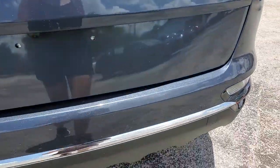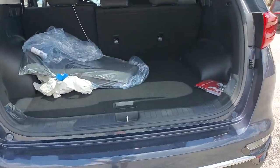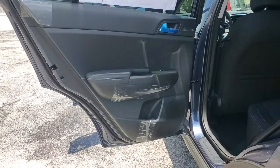you've been looking for. These are just some of the great options this vehicle comes with: electronic stability control, trip computer, wheel locks, bucket seats, power windows, four-wheel disc brakes, power steering.